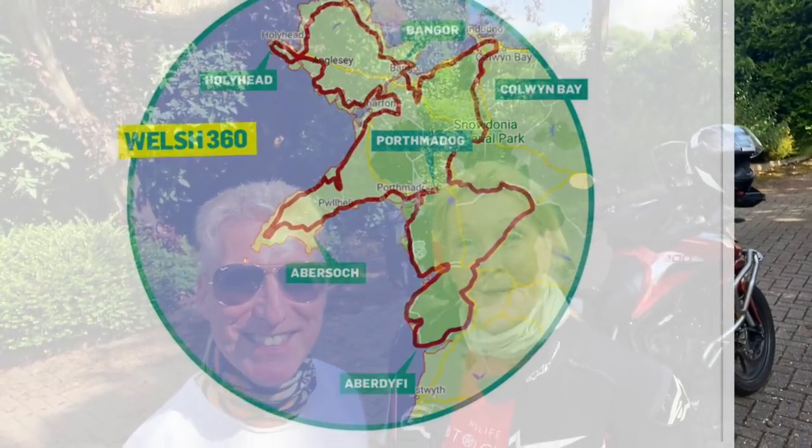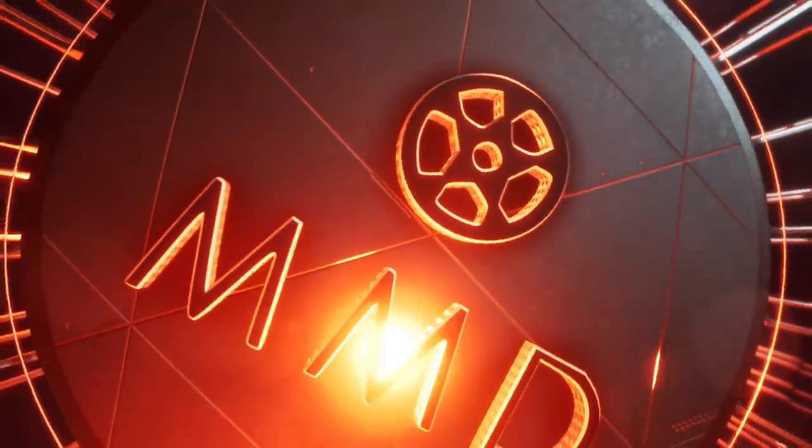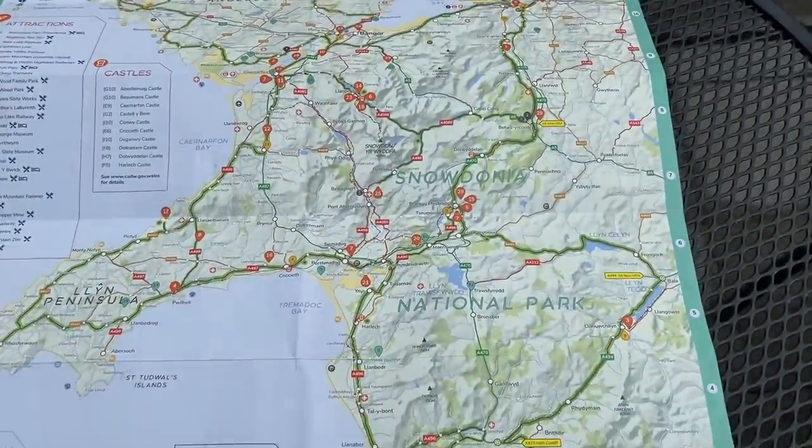So apart from a short weekend trip, this is our first big trip since the end of restrictions. And we're off to do the Wales 360. So this is going to be our route for the next 6 days.